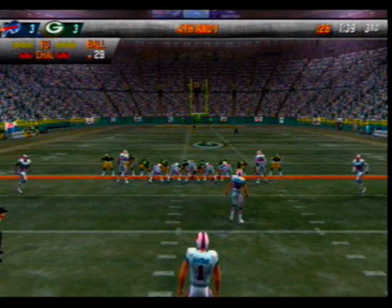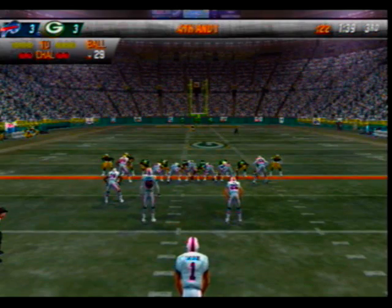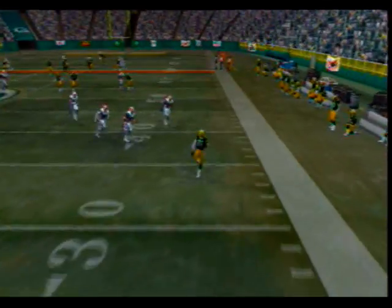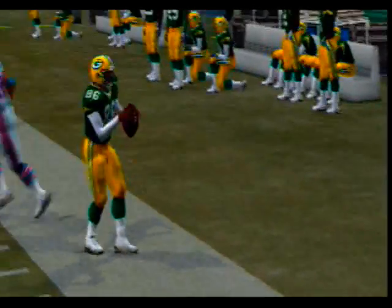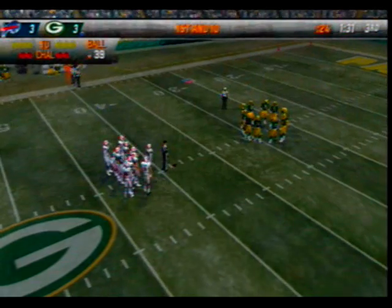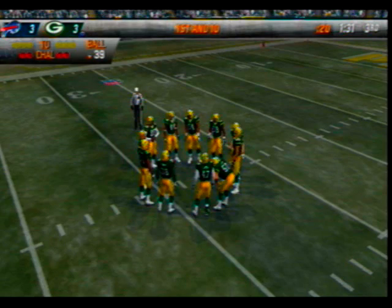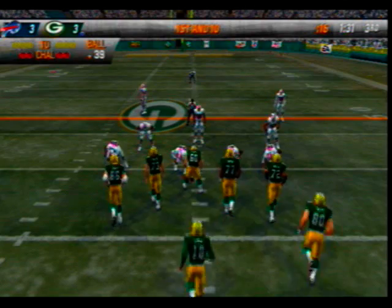Number 86 sets up to run back the punt. From the 35-yard line. 35-yard punt. Return for a gain of 2 yards. Ball on their own 39. The drive at the 39-yard line.